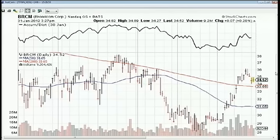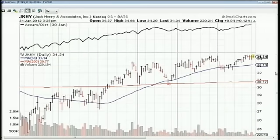And finally, here's an interesting company also set to report after the close today. Little known Jack Henry and Associates. I bring this stock to your attention because technically it's a very strong stock here. Here's a look at a daily chart. Stock is up 4 cents to $34.34 ahead of the results.